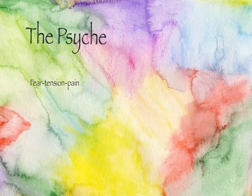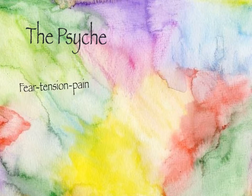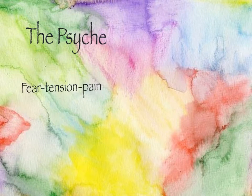Now, labor's going to hurt. You're stretching your cervix. You're causing distension of the lower uterine segment. You have a lot of intense pressure down in your bottom area. Sometimes there's back pain. There's pulling on the ligaments. And so there is some pain associated with labor.